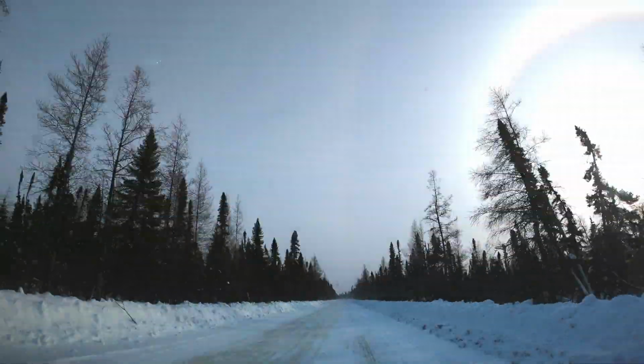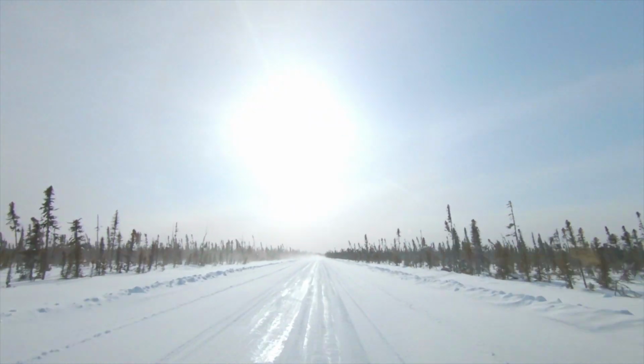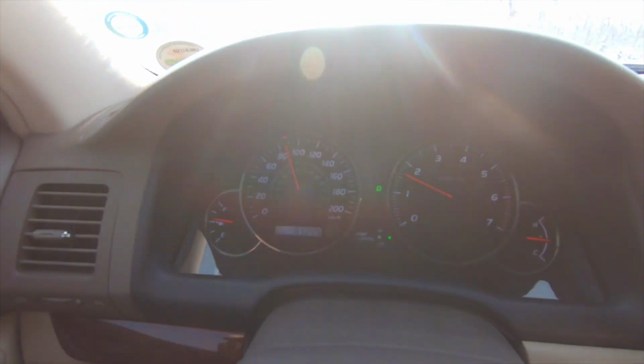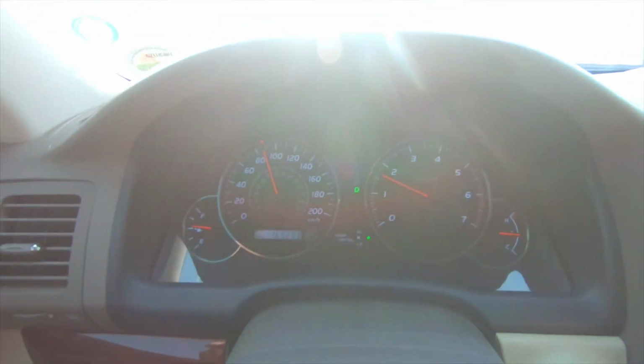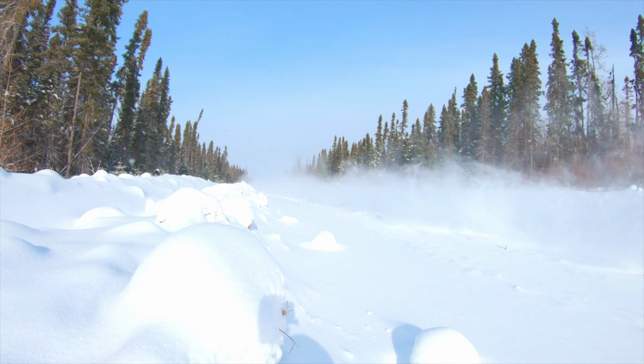So the ice road was fantastic. It was a little bumpy in parts, but there were times we were traveling anywhere from 50 to 100 or so kilometers an hour. There were sections that were very, very smooth, and then other portions that weren't quite as smooth.